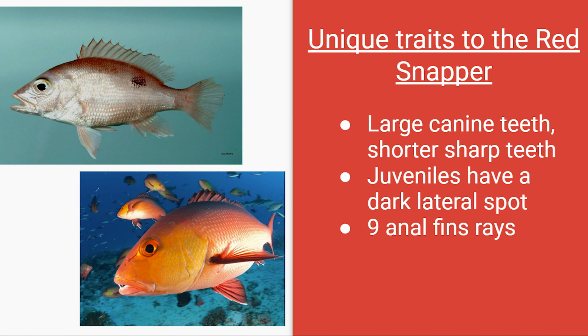This typically limits their diet to smaller crustaceans and fish that will be discussed later. The juvenile red snappers also have a dark spot on their lateral side that disappears as they get older, found in the image above. A great way to tell a difference between the southern red snapper and the northern red snapper is the number of anal fin rays the fish has. The northern red snapper has 9 anal fin rays, while the southern red snapper usually has 8.